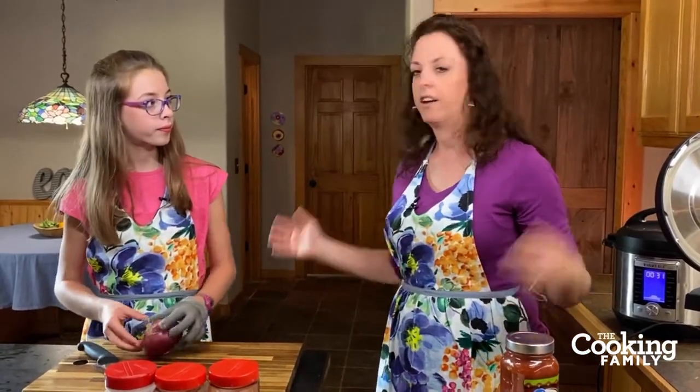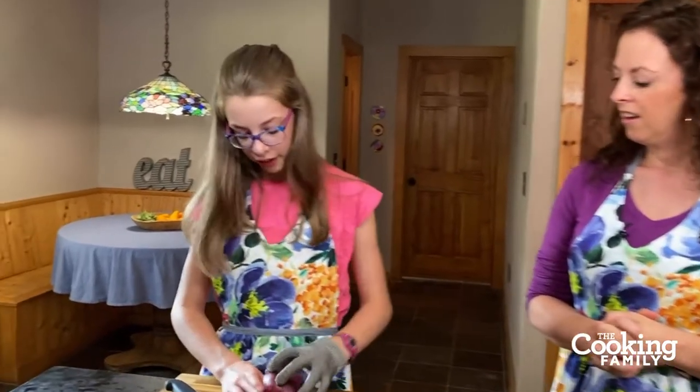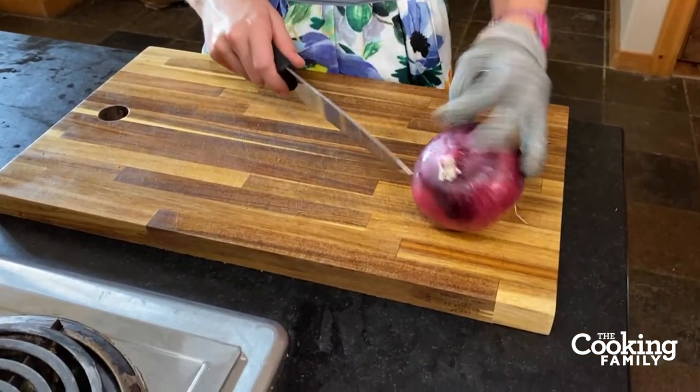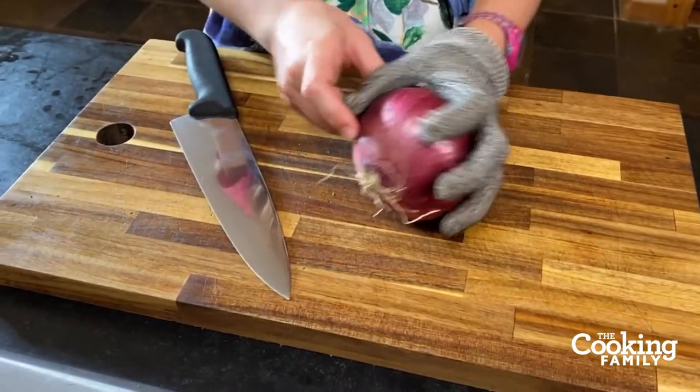If you are on a quick, busy weeknight when you're really short on time. Yes. So don't forget your cut glove. And we're just going to keep your fingers away from your knife, and we're just going to cut off both ends. There's a stem end and a root end, and we're gonna cut off both ends.